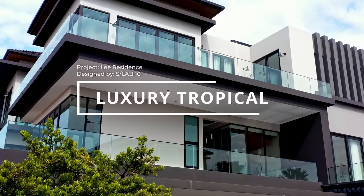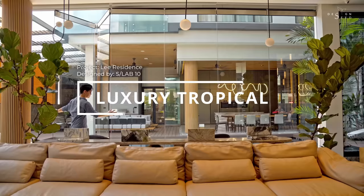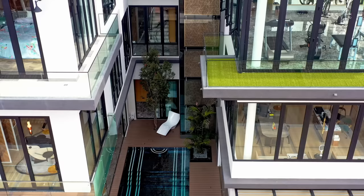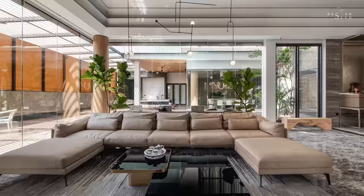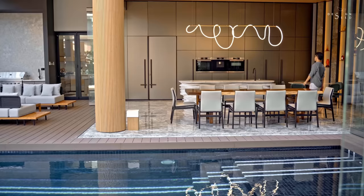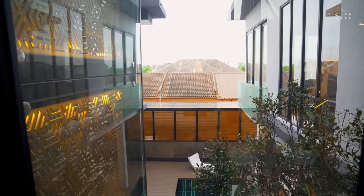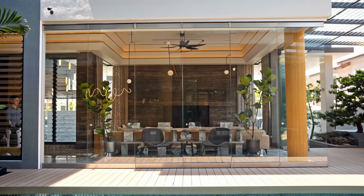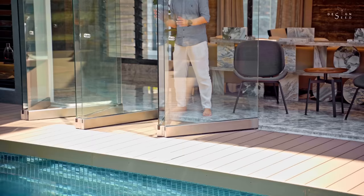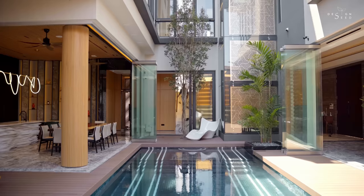Luxury tropical design. When you have the luxury of space, what would you do with it? Luxury tropical design isn't just about building a large home, but how the house is built adapting to nature. This luxury mansion is built with the home surrounding the lap pool and landscape. With the implementation of folding glass curtains, it blurs the boundaries between the interior and the exterior, making this luxury mansion feel even more spacious and connected to the tropics.